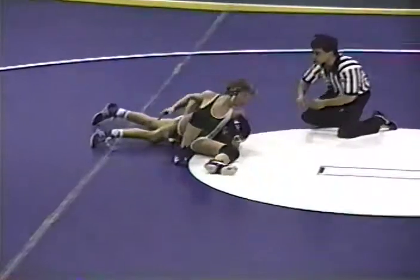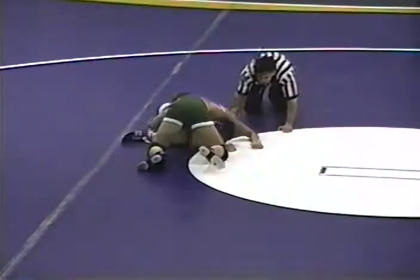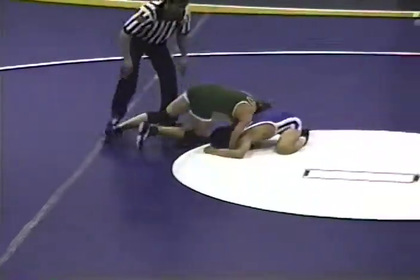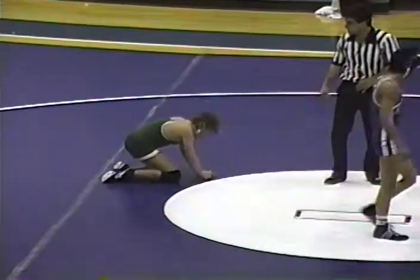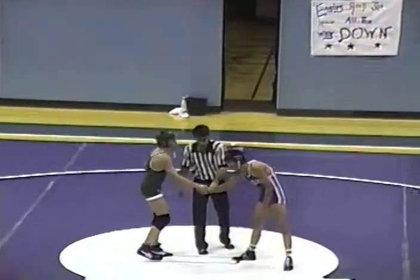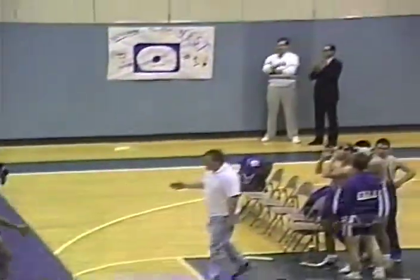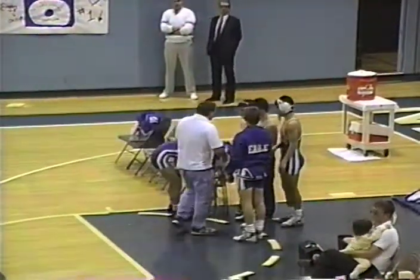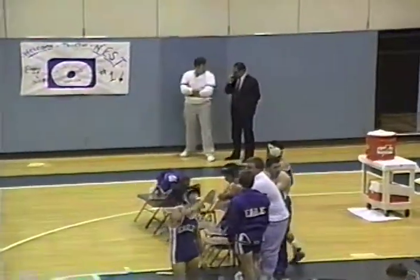Okay, now there has been a reversal, and all of a sudden the Norristown man is on the bottom, and the score turns with only 1 second remaining. And the final score of the match was 14 for Song Ohan and 8 for Brian McKee. So the Norristown wrestler wins the match. This wins 3 points for Norristown in the team score.